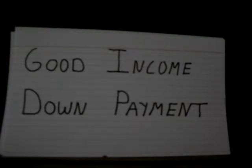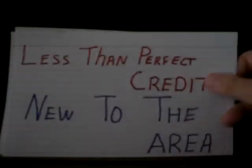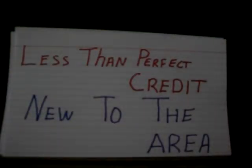These are people with good income. They have some sort of a down payment, but they have less than perfect credit. They may be new to the area. They may be trying to sell another house before they can actually qualify for a conventional loan. They may just not have enough time on the job. They might just have a few bumps and bruises on their credit.